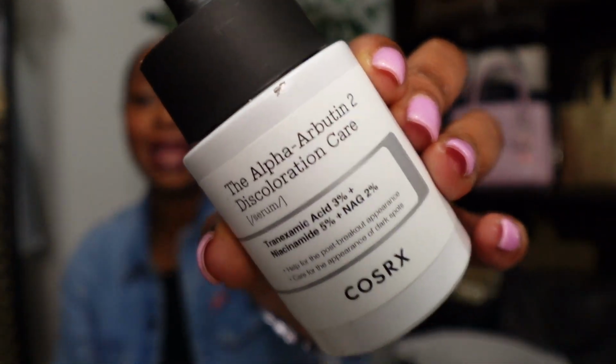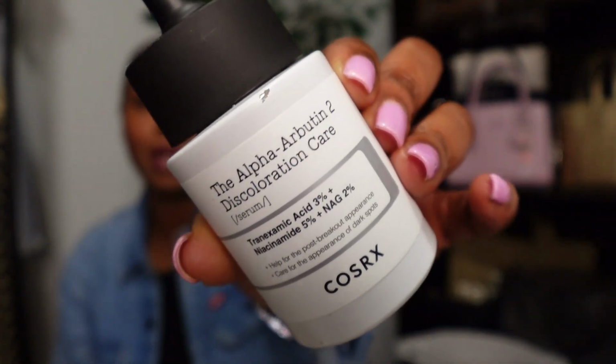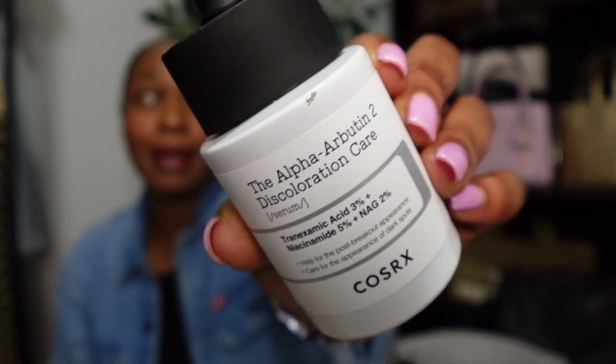This next item is from cosrx. This is their Alpha Arbutin 2 Discoloration Care Serum. I have been really loving this, and the reason that I'm loving this is because I'm seeing results from it. So let me get up close for you guys. This is what it looks like if you are looking to pick it up in store. I believe that I got this from Ulta, if I'm not mistaken, in a 21 Days of Beauty. But if you are having any issues with discoloration, my love, you are going to want to check into this.